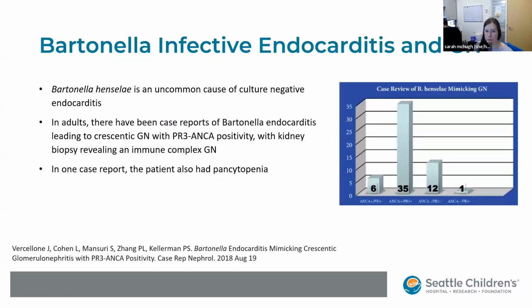And so as far as Bartonella infective endocarditis and GN, it's an uncommon cause of culture-negative endocarditis, and there are about 54 reports of Bartonella endocarditis leading to a crescentic GN with PR3 ANCA positivity, and the kidney biopsy revealing an immune complex GN. In one case, the patient also had pancytopenia. Here in this table from one of the case reports that reviewed all 54, about 35 of them are ANCA positive and PR3 positive.